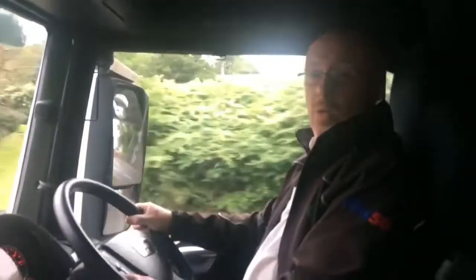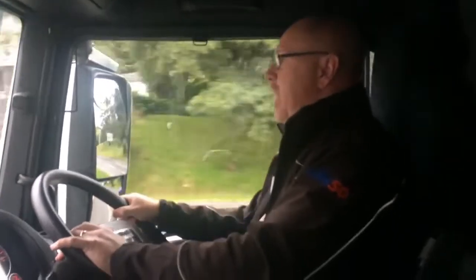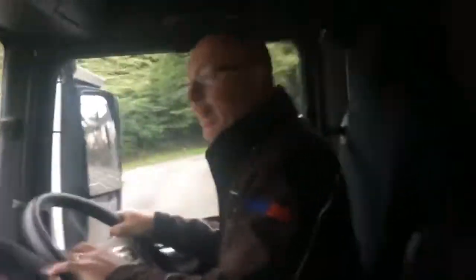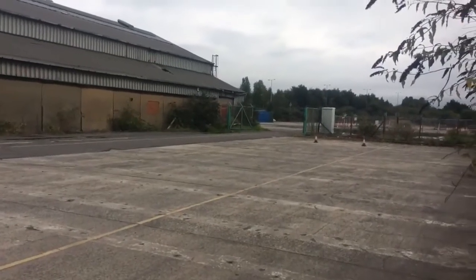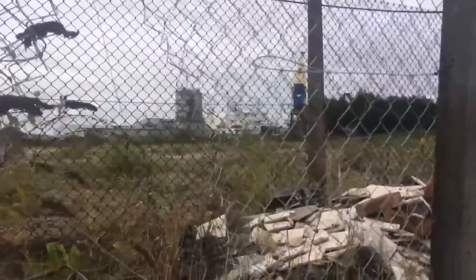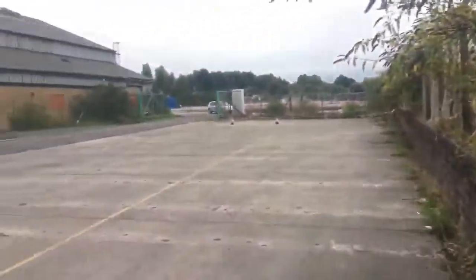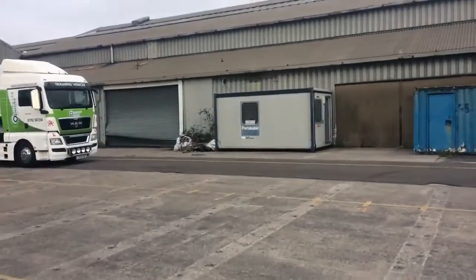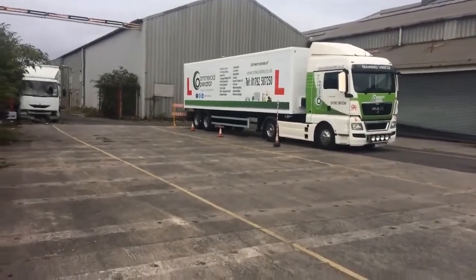So just negotiating our way now down from lovely Forest Fach down to Swansea Bay, down to the test centre. So this is our test area down in Swansea Bay. You can see just behind me there's actually a ship that's in and being loaded with something or other in the harbour, in Swansea Harbour. But coming through the gates there, we come down, we've got our own little portacabin there, and you see the truck sitting in the garage bay, as it is called.